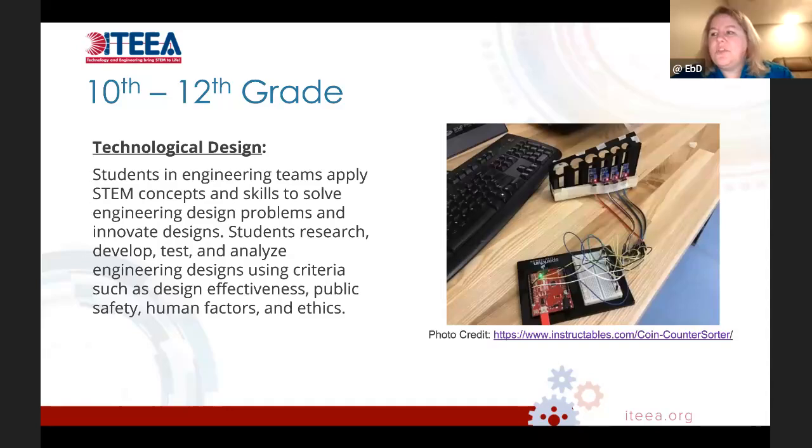Our 10th through 12th grade course is Technical Design. Students in engineering teams apply STEM concepts and skills to solve engineering design problems and innovate designs. Students research, develop, test, and analyze engineering designs using criteria such as design effectiveness, public safety, human factors, and ethics.